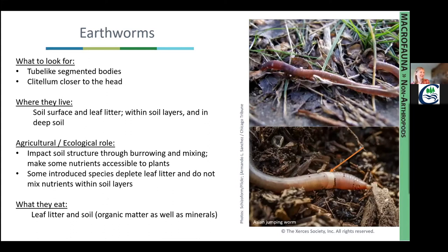Earthworms, these all have tube-like segmented bodies. They burrow within the soil and they also consume leaf litter and the soil itself. That helps to improve soil porosity and water infiltration and nutrient transformation, and they also move an incredible amount of soil.